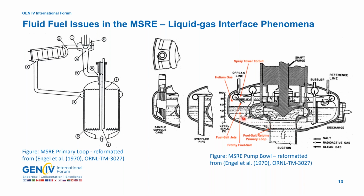We'll talk about that shortly, where some bubbles did get sucked under the skirt and into your primary loop, and we'll look at that. So that was not necessarily planned for or anticipated. Well, they did anticipate that it was a possibility, but they thought they had done a good enough job of designing this that it wasn't going to happen, but it still happened.